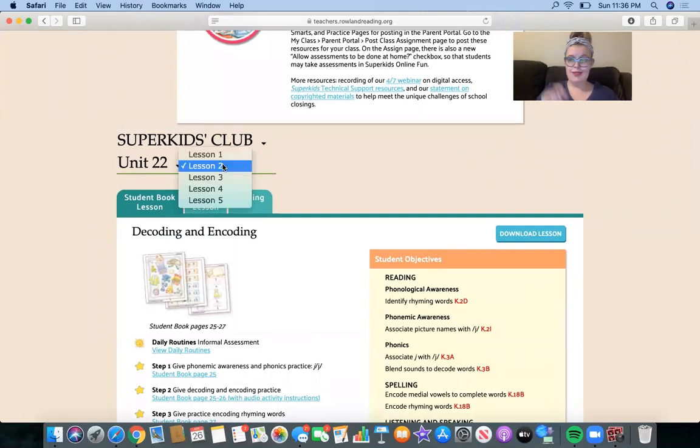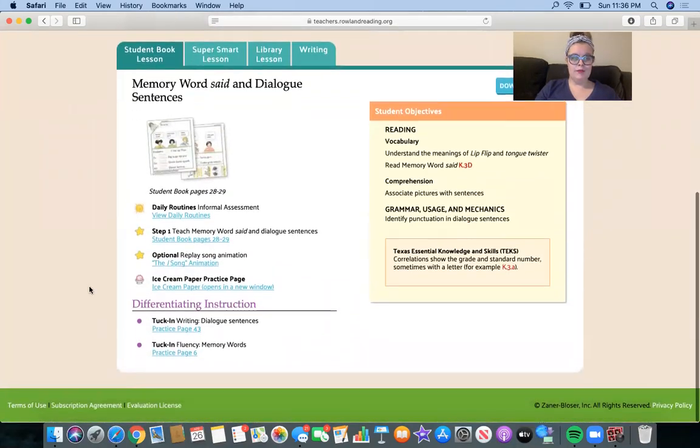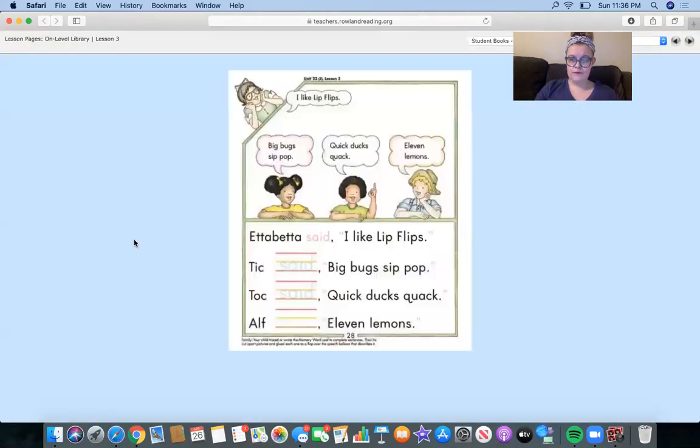All right, we're going to do our last lesson for the week, lesson 3. Lesson 3 is going to start on page 28. So go to this page. All right, so on this page, we have Ada Beta, Tick and Tack, and Alf. And let's see what they're saying.